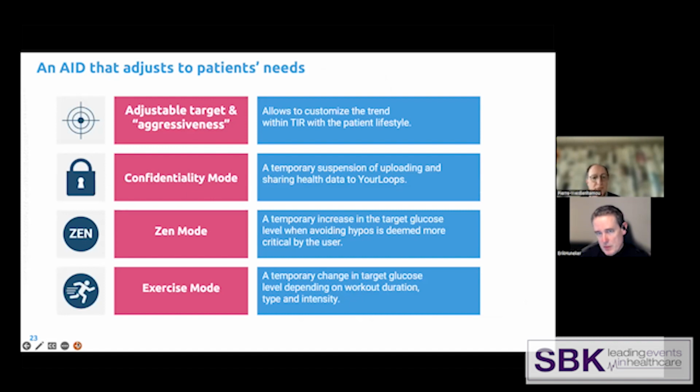We talked about the adjustable targeting aggressiveness. There's a confidentiality mode. Now that's interesting because the data is uploaded to Euroloops, which is our data visualization platform. From there, the patient can choose to share his or her data with anyone, be it a medical professional, doctor or nurse, or a close caregiver. But sometimes patients want to have control over the data, because they want to be off for a weekend and not care, and they don't want to necessarily share it with their doctors, or for certain other activities.